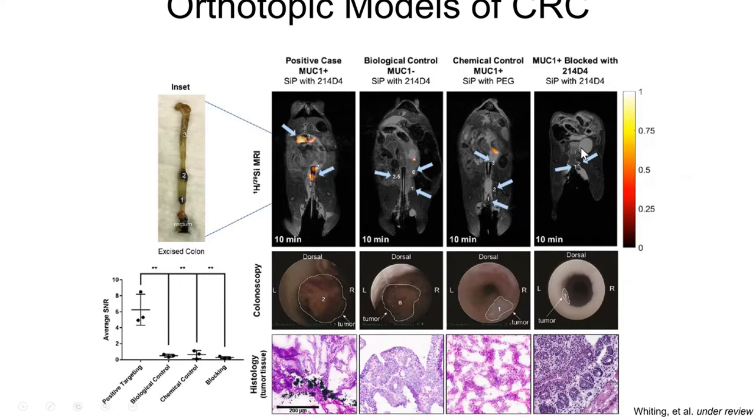We then move that into an actual orthotopic model for colon cancer. And if you're not familiar, orthotopic just means the tumor is in the organ that it's supposed to be in. So we had mice that spontaneously grew MUC1 expressing colorectal tumors in their lower intestinal tract. This is a bit of a busy figure, but basically the top row are your MRI scans. The anatomical proton image is in grayscale, and the colored bits are the silicon signal from the silicon particles.